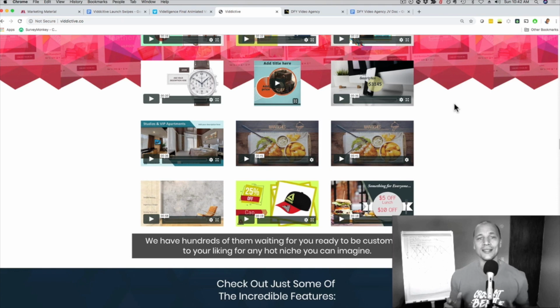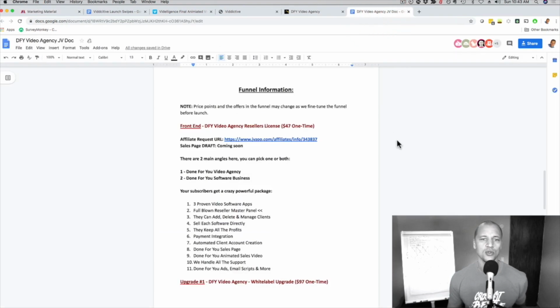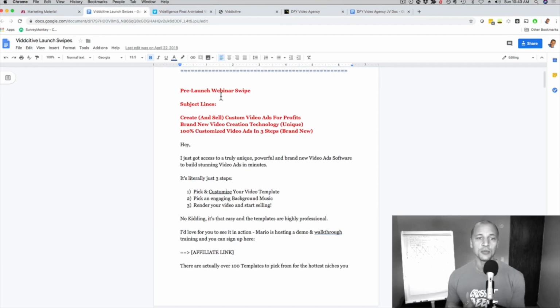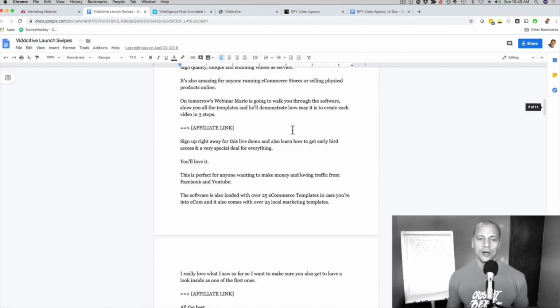And remember, you get this for each of the tools, not just for one of them, but for each of them. Okay, just want to show you that. Then also, what does it say here in the marketing material? If you look here at email swipes, if you click on this button right here, it's gonna take you to our pre-written email swipes for you. I have them right here. So as you can see, we have subject lines for you, and then we have professionally written copy for you as well. This is one email right here.